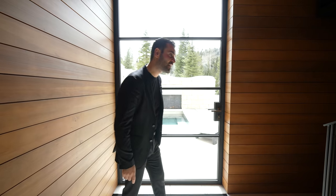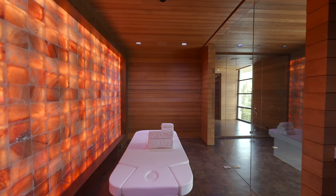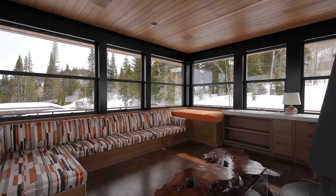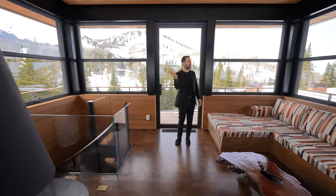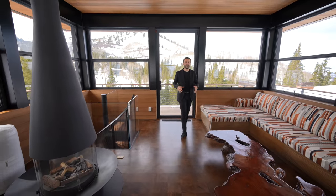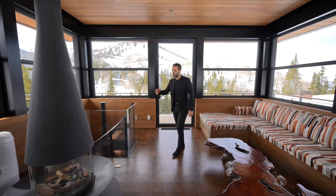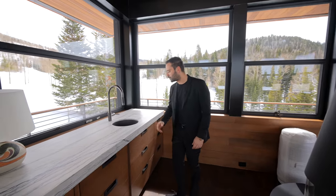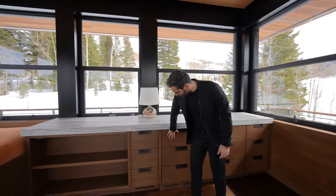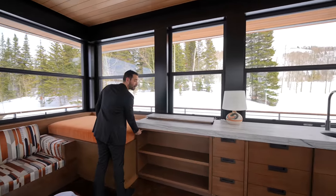But before we go there, I actually want to take everybody to the floor above us, which is a massage room with a backlit salt block wall. And the floor above that takes us to the third floor, which is the highest point of this estate. And you have this awesome room here, glass walls throughout. This room literally feels like an observation deck. And you have a built-in seating here, coffee table, fireplace right in the center, and it even comes with a wet bar, same cabinetry, your sink, countertop, refrigerator, ice maker, and this one, let's see, is a pop-up bar.